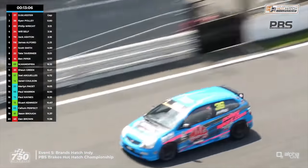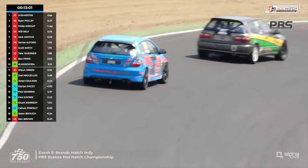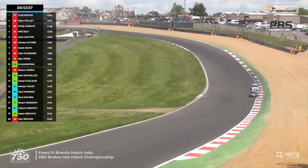Second lap, go into the third, and it is still Sylvester, but he's having to work really hard now to repel Ryan Polly, the double winner from Donington Park.